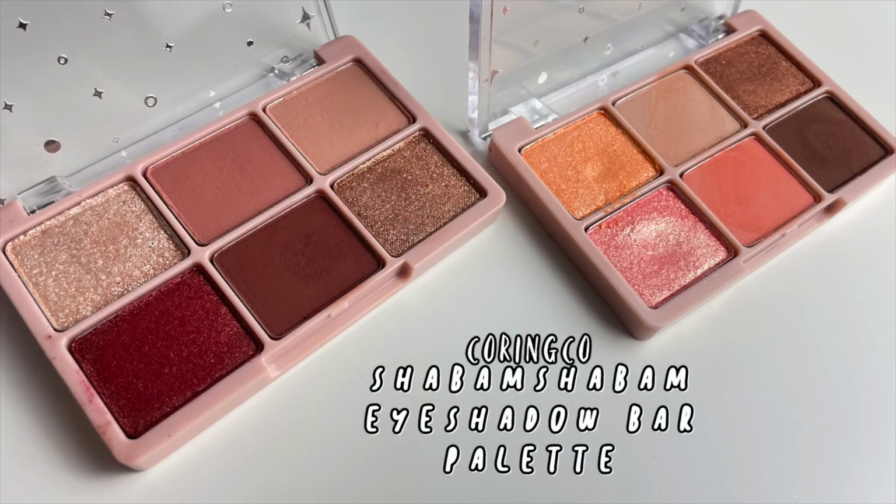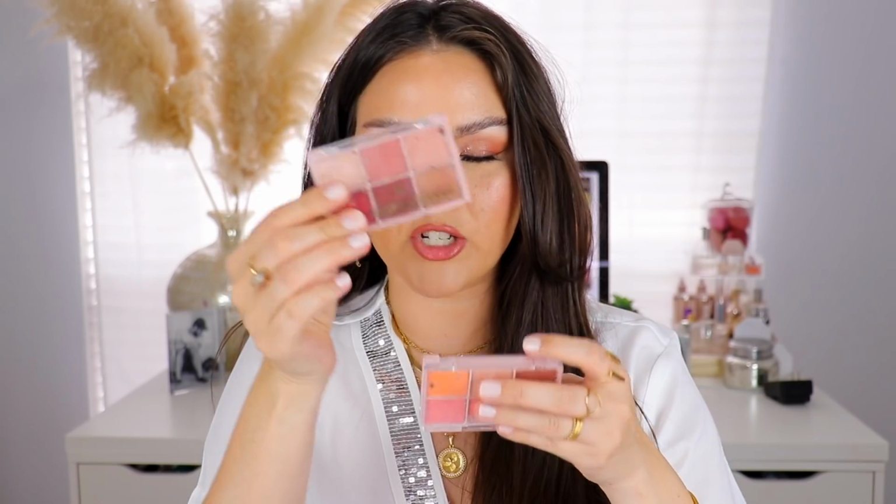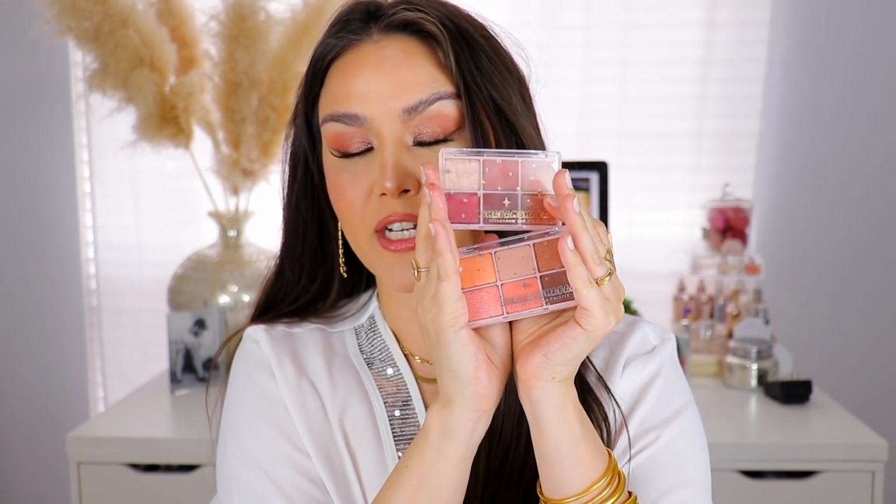This is, I think, Coringco. These are the ShabamShabam eyeshadow bar palettes. This is number 1, Shining Night, and this is number 2, Shy Night. These are so perfect just to keep in your purse or if you travel a lot. Both the mattes and the metallics in here are stunning.